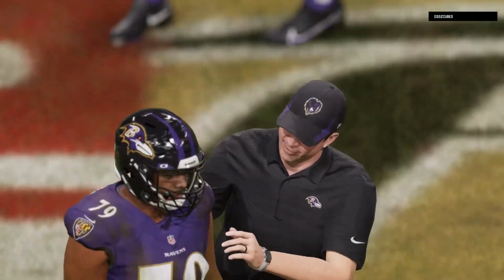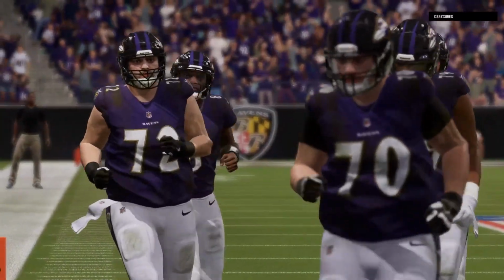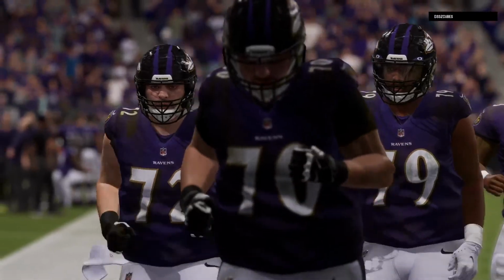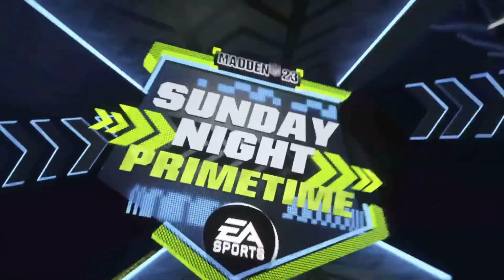And let's face it, both of these teams came in with the idea, get off to the start. Get off to a 1-0 start and get your season going. That could spark an excellent season for them. They've got that in their pocket now.